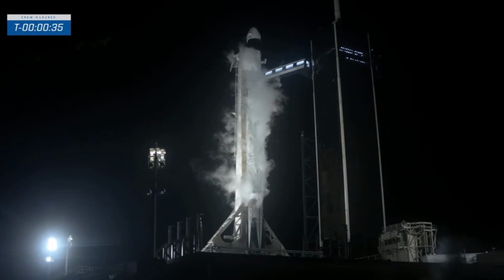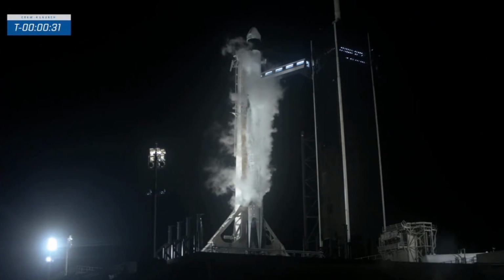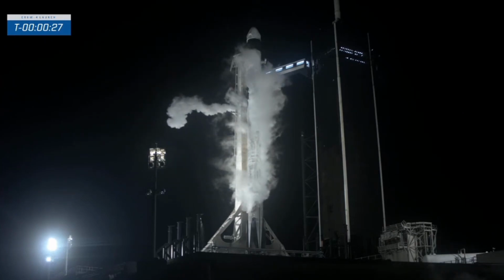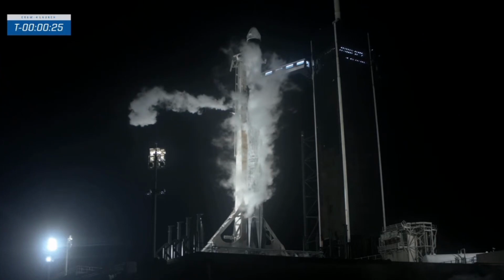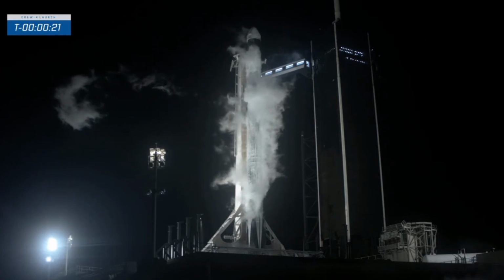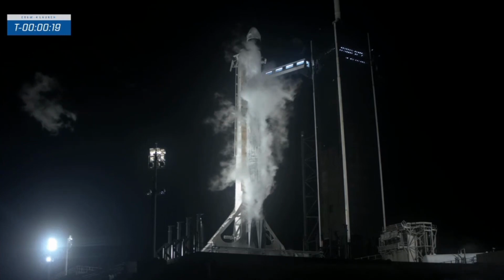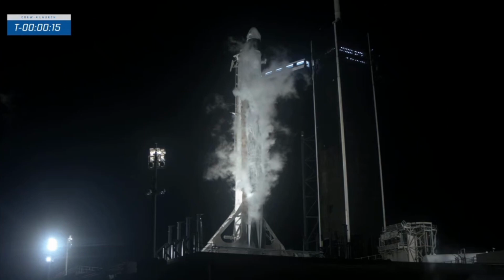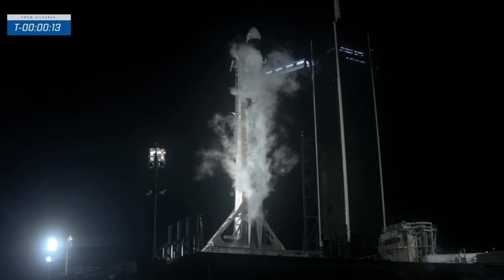Freedom is go for launch. SpaceX reports go. Crew reports T-minus go. 30 seconds. You heard it there. 30 seconds away from liftoff. T-minus 20. T-minus 15 seconds.